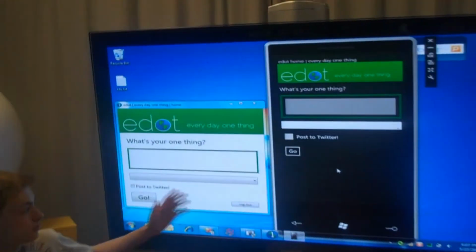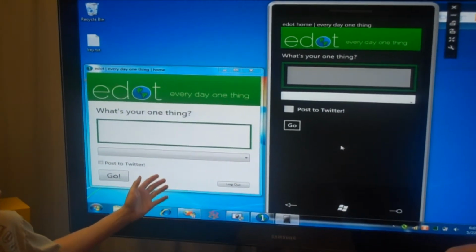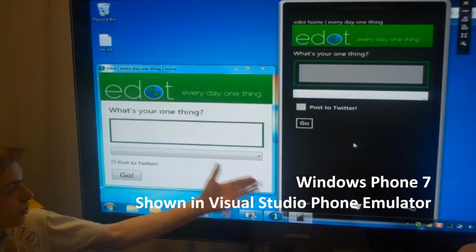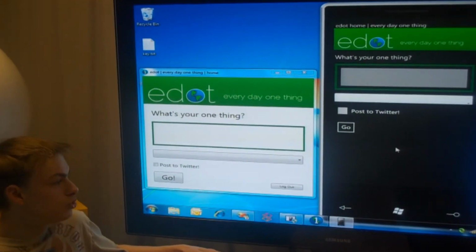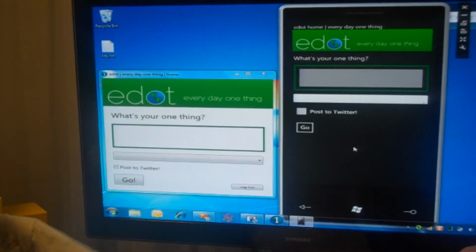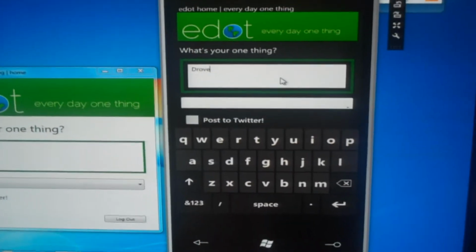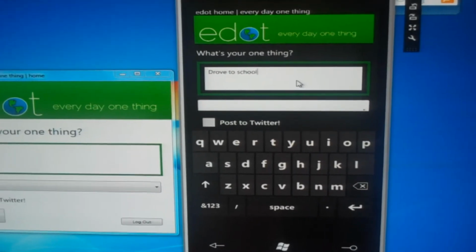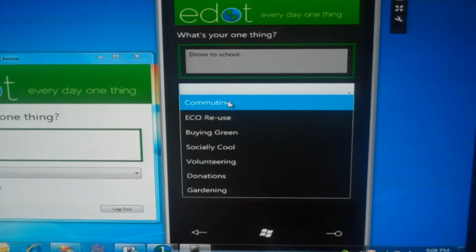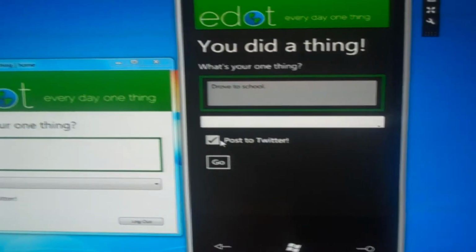This application looks very similar to the Windows 7 application. That's because the code is almost identical. Right. Porting the code from Windows 7 to Windows Phone 7 took a matter of 2 hours. Okay. Minor visual tweaks. Right. That was it. So you can do the same thing here in the phone. That you can. And then post to Twitter again. Post to Twitter as well. Okay. And again, it says you did a thing.